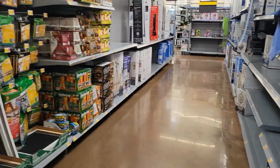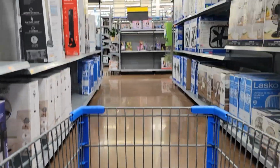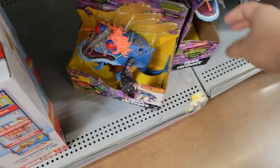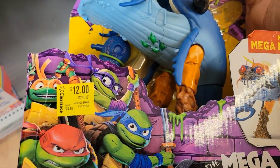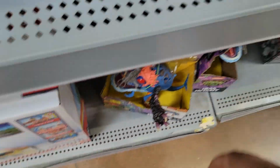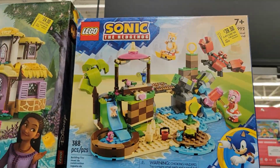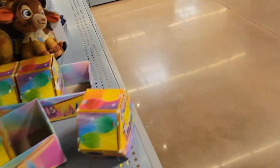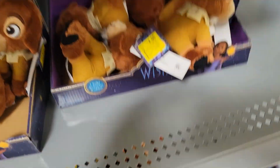Okay, maybe it's just that one aisle. There was really not a whole lot down there except for that Iron Man mug. The Mega Mutant. $12, that's not bad. Guardians of the Galaxy. We got Ninjago, Sonic, Lego Wish. There's more Wish stuff over here. I still don't think that movie is as bad as people made it out to be.